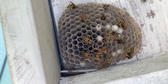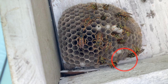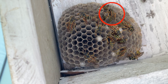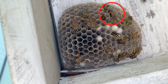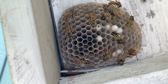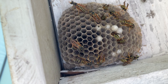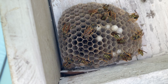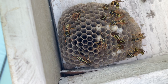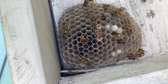Here another wasp flies in with some wood pulp and begins inspecting the nest, going cell by cell to see where it wants to build that cell. At the same time, there's another cell being built here. The one down on the bottom right is still building a cell. Now the one that just flew in has worked its way up to the top right. You can see it doing its inspection of the nest, trying to figure out which spot it wants to build the cell. And at some point it will choose a cell, and then we'll have three different wasps simultaneously building cells on the nest.